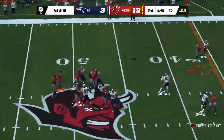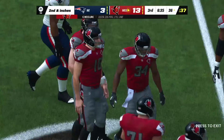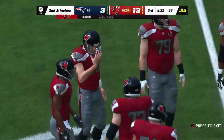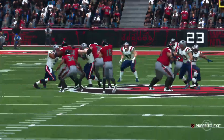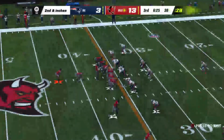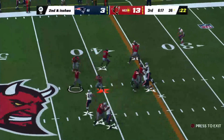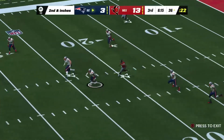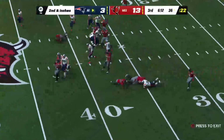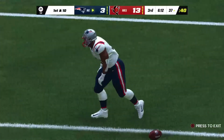Throwing on 1st down. McClure. Quick hitter here, it's complete. And he's going to be taken down just shy of the 35. Options galore here. Second and a few inches. Off play action. McClure. He rifles one, and that's going to be intercepted. It's Devin Bush, the linebacker, who picks it. And the Pats are going to take over once again at their own 37-yard line.